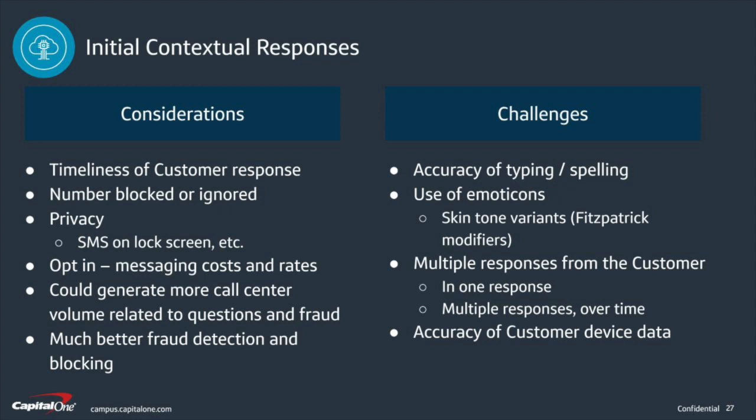So here are some of the things that you may indicate. You may say, hey, if I send an alert through Eno or SMS, I don't know when the customer is going to get that or when they choose to respond. They may not recognize the number if we're using SMS messaging and might block it. Privacy could be a concern, right? If we're sending messages and it shows up on your phone's lock screen and you had just purchased, let's say, a Christmas present or a birthday present, maybe you don't want someone to see that.